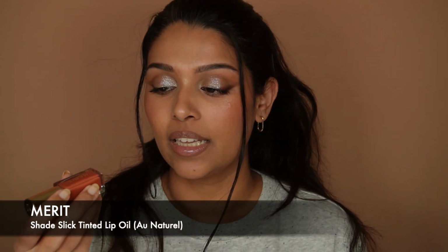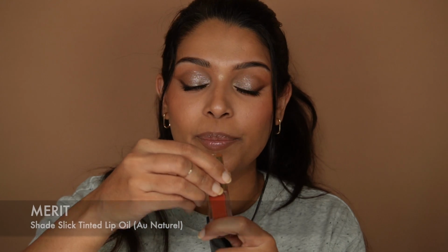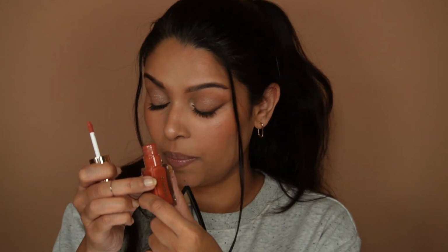So this is after, and I still feel the tingling. Finally, at this point, you can go in with a matte lipstick, or you can use something like a lip gloss or a lip oil. I'm going to use this one. It is the Shade Slick Tinted Lip Oil from Merit. I love this. This is my summer favorite. Always with me in my bag in the summers. The gloss just helps disperse and reflect more light. This really helps blend the two colors nicely.